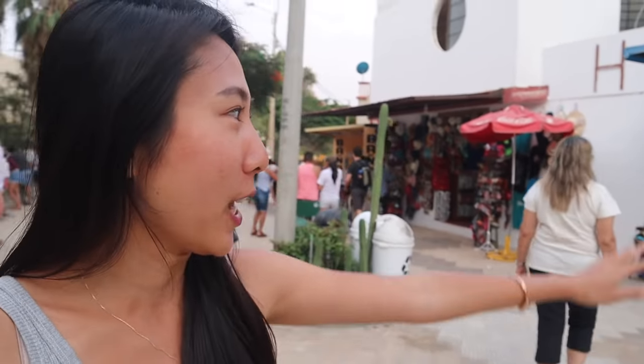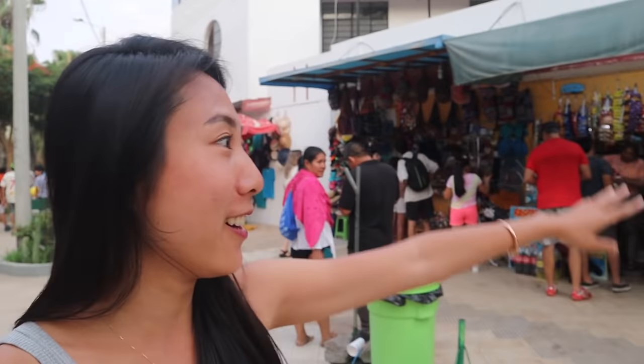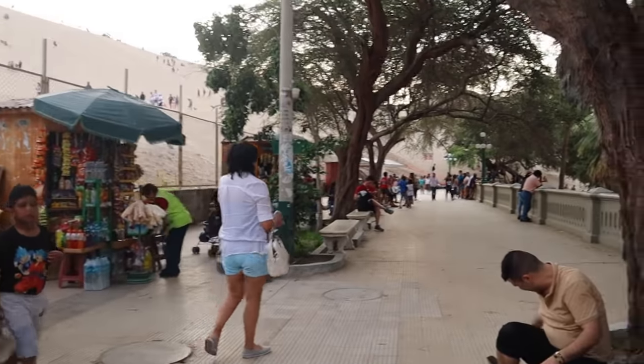During the day, it's so hot, super hot. Around sunset, or a little bit after the sunset, people start to come out and walk around the lagoon quite a lot. They have food, street vendors, gift shops around, and the sand again, just right there.